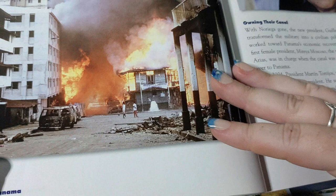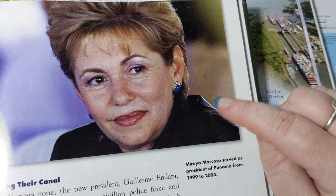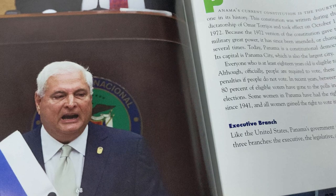This is during the 1989 invasion. It was very violent. Many people lost their lives, but, you know, mission accomplished at the end of the day. This is Mireya Moscoso. She was president when the canal went back to Panama. Let's see. This is a president here, Ricardo Martinelli. Pretty sure he's not president anymore. This book is from like 4 years ago, I want to say.